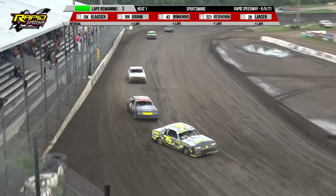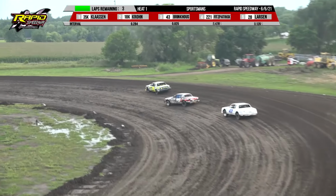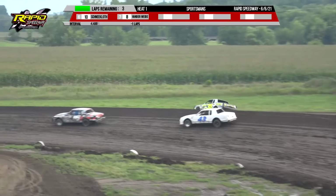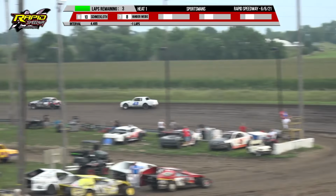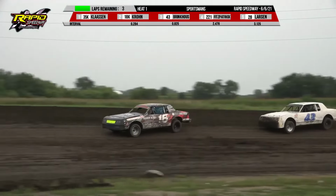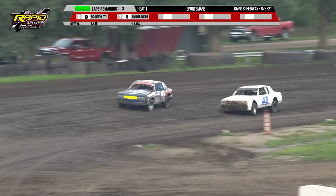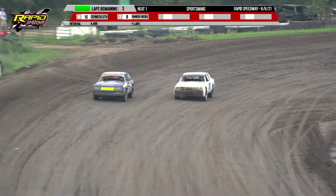Brady Clausen, your current race leader. Clausen, Crone, and Brinkhouse running 1, 2, and 3. And now Clausen slows and goes off the track in turn number 2. Landon Crone will inherit the race lead. Crone and Brinkhouse running 1 and 2. Fitzpatrick. And it looks like we've got 4 survivors now.